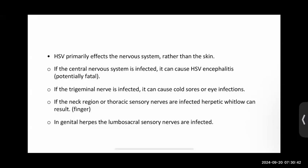HSV primarily affects the nervous system. And then when it affects the CNS, it causes HSV encephalitis, which is very fatal. And then you can find it in the neck region, or you can find it in the thoracic sensory nerves. And if it affects the fingers, you can have herpetic whitlow. And then in genital herpes, I mentioned this earlier, the lumbosacral sensory nerves are infected. And then next slide, please.